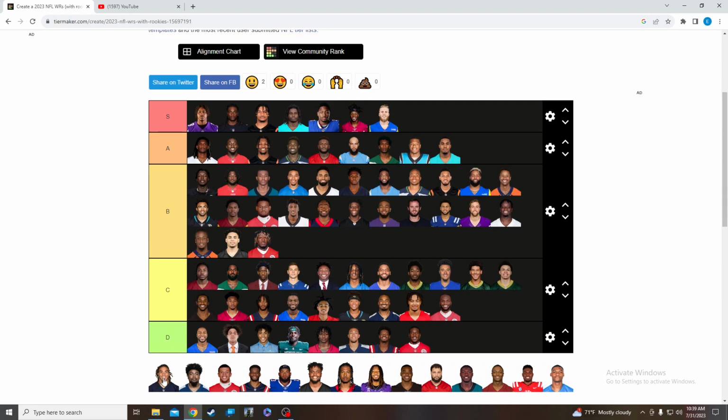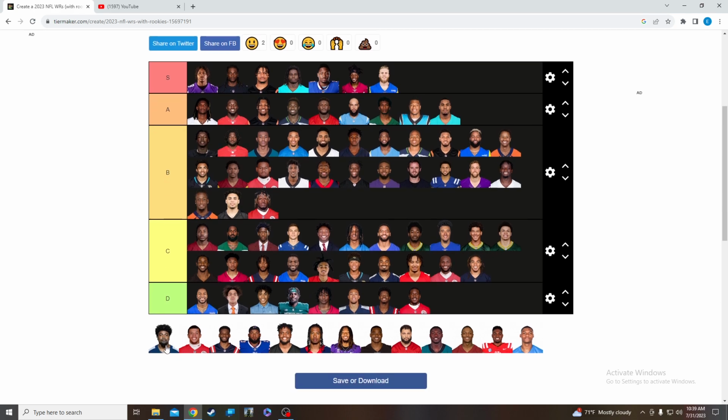So Chase Claypool. Chase Claypool's going to go into the C tier. Claypool's a guy that has all the physical tools, but he's not a good route runner. Not the best at going up and getting the ball. Not the best at catching the ball. Cares more about what music they play at practice than actually getting better as a player. He's lucky I don't throw him in the D tier. He can go away.